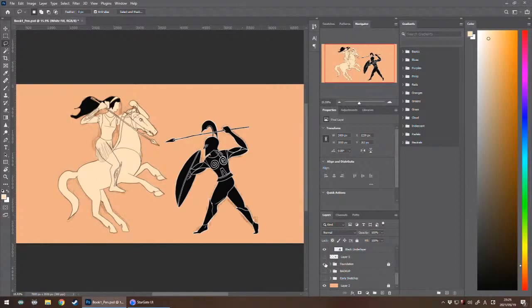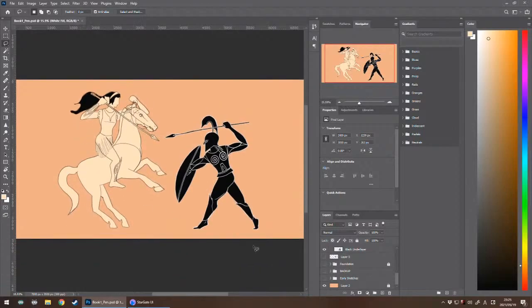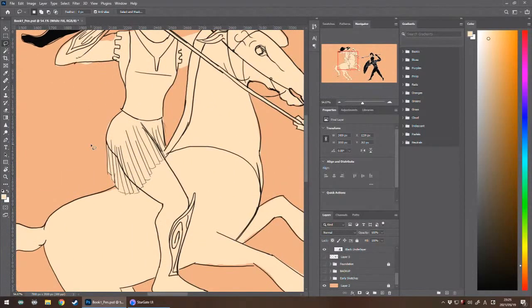Yep. What am I missing here? Oh, it's around her body that a lot of this stuff seems weird, because I hadn't really defined what she would look like at the time. I think it's this area. Yeah, like the leg is too small, I think.